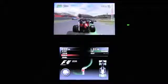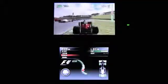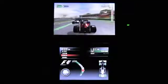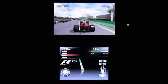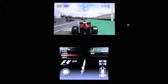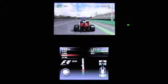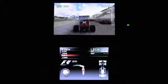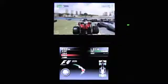F1 2011 plays pretty well on the 3DS, and it does a great job recreating the challenging and realistic gameplay the series is known for. This is an extremely complex racer for racing fans. Obviously, it's not for me. Fortunately, the game is so obviously successful at what it's trying to do, you have to appreciate it for what it is.